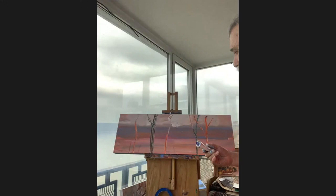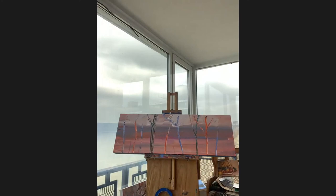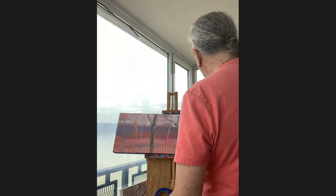Now you can see that this isn't going very well, but it's not a big deal if it's going well or not. Okay, let's do this. Now that's a nice addition. Okay, now I'm gonna take this. I'm gonna be using a brush. It takes too much time. It has a winter look to it.